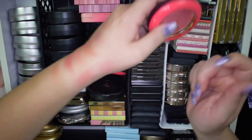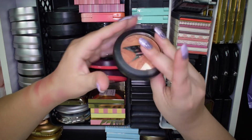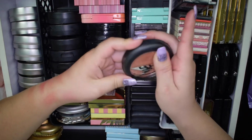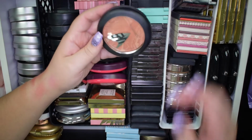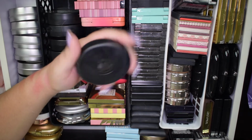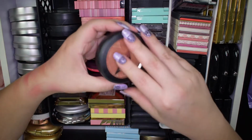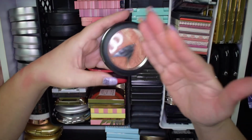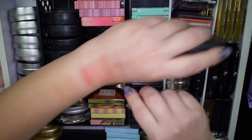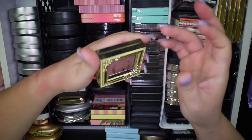How many of these blushes do I have in my collection? I don't know. And then the last one I have here was part of the Star Wars collection. Not Star Wars, excuse me, Star Trek collection. This one is the Strange New Worlds, called the Trip the Light Fantastic Powder. I like this one. It's a very pretty color. Love it. I have used it a few times. I got this as part of a BoxyCharm.